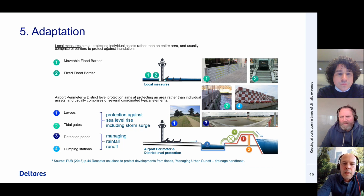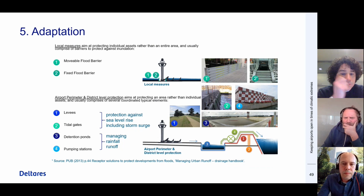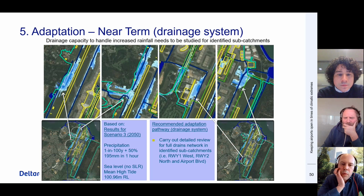And then we can maybe introduce levees, tidal gates, like the tidal barrier, but also making room for more infrastructure for water management, like detention ponds, pump stations, etc. So this was the strategy. And we looked at a model to calculate those interventions and see what effects that could have.